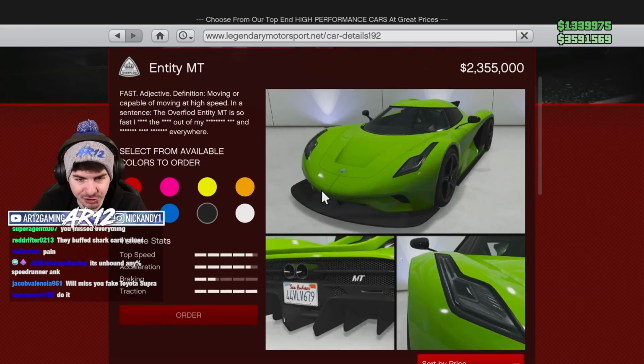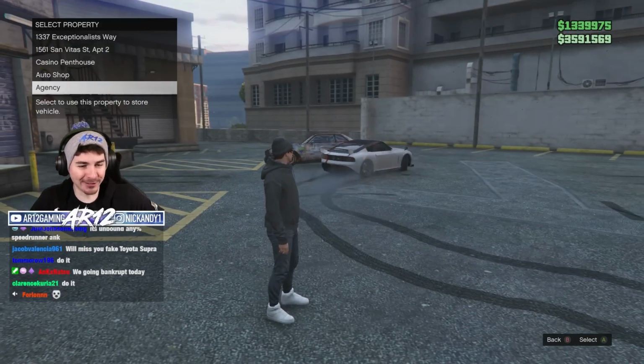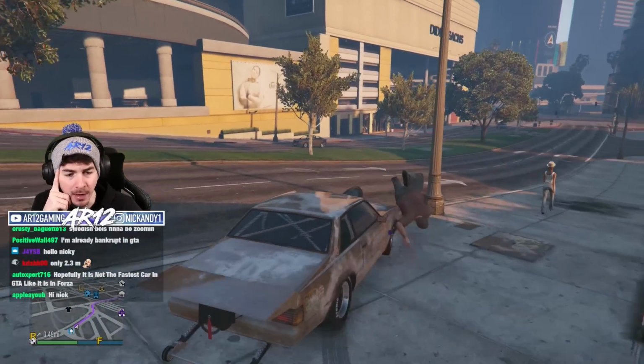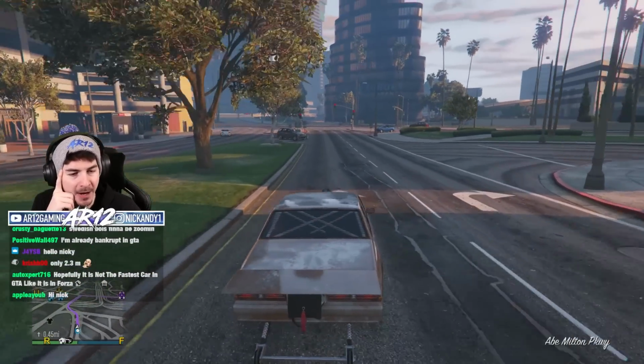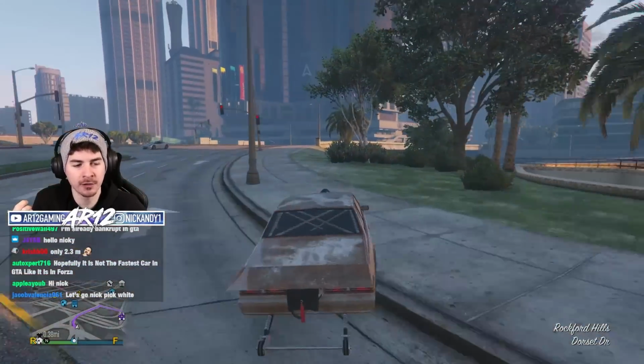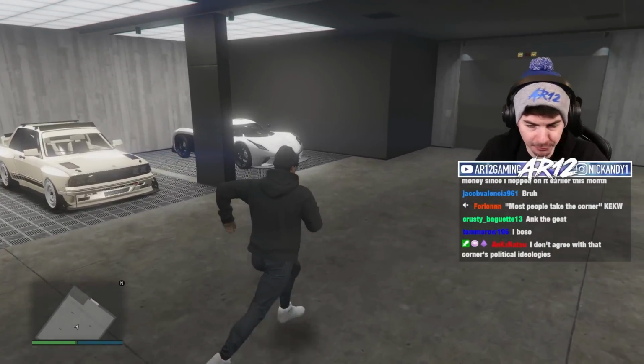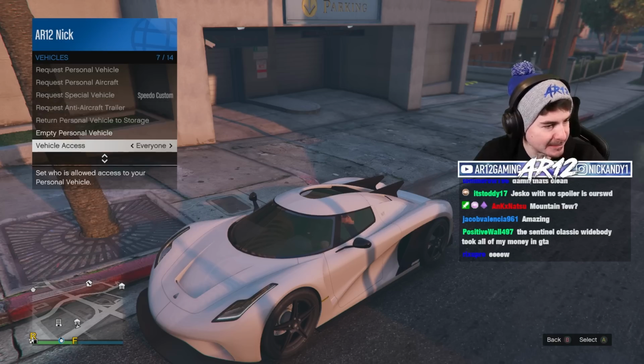When you're given the chance to jump into a Koenigsegg Jesko ABSOLUT, you jump into the Koenigsegg Jesko ABSOLUT. This is so expensive. One of the other new updates in GTA Online is apparently your cars are gonna get delivered to your houses way faster than they did before. So we'll see if that's actually true. Oh my God, it's already here. That was like instant. Let's do a deep dive into the car.